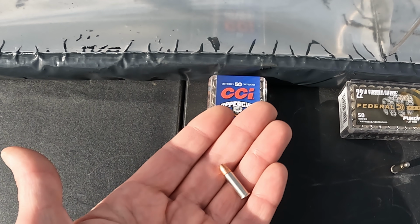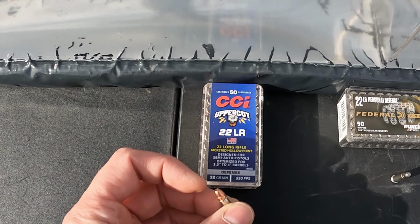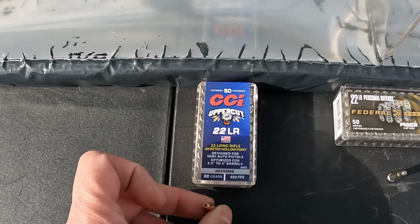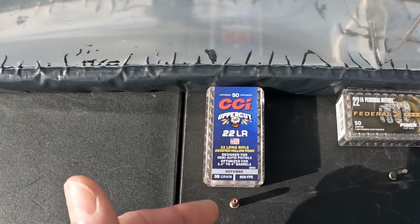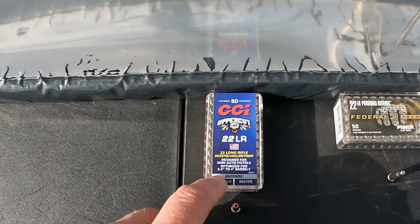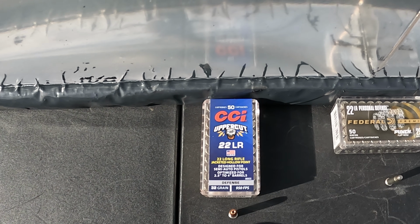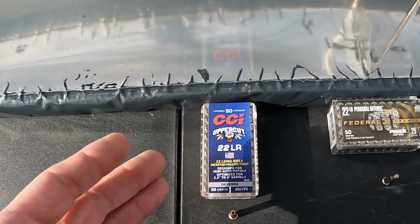You can see here, nice nickel plated case, really fancy, nice jacketed hollow point. This is actually jacketed and not plated like, I think, all of the other hollow point 22 LRs right now. So very, very interesting, very unique. Now, this is optimized, as you can see here, I don't know how well you can see, for 2.5 to 4 inch barrels. So this is sure enough meant for defensive purposes out of short barrels.